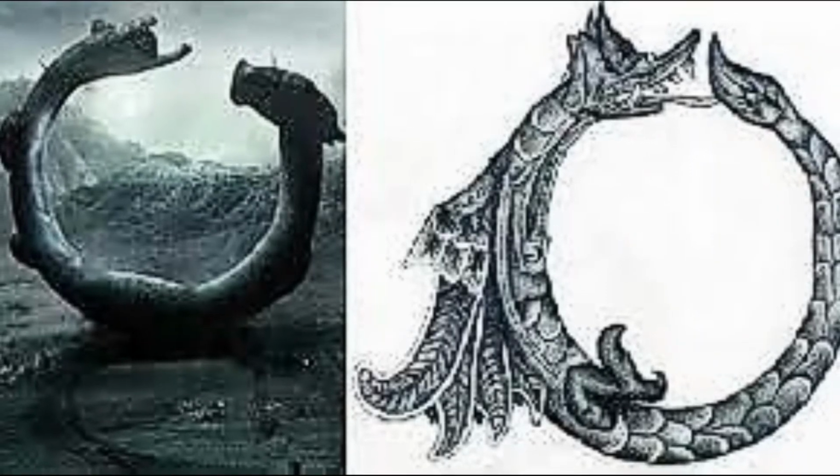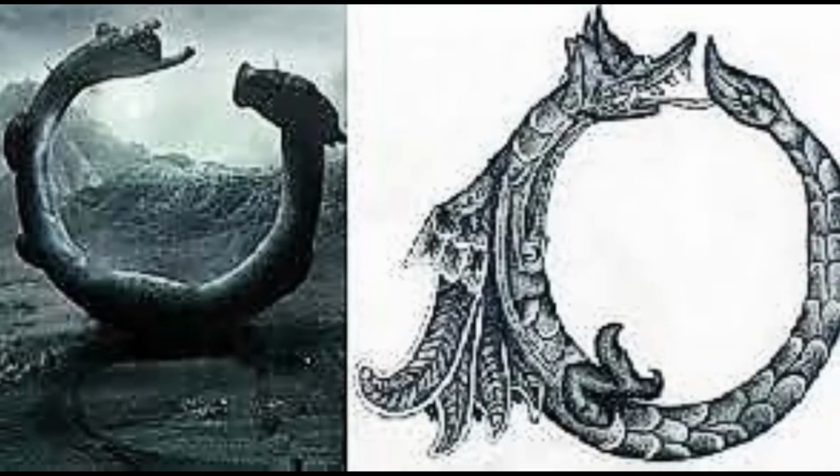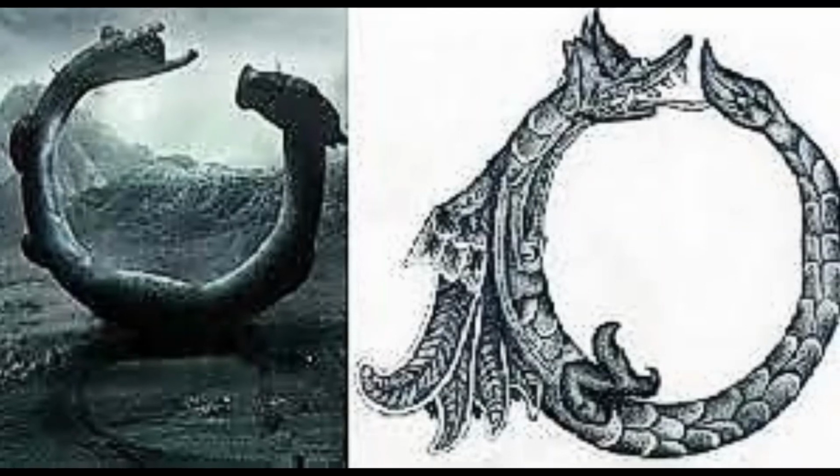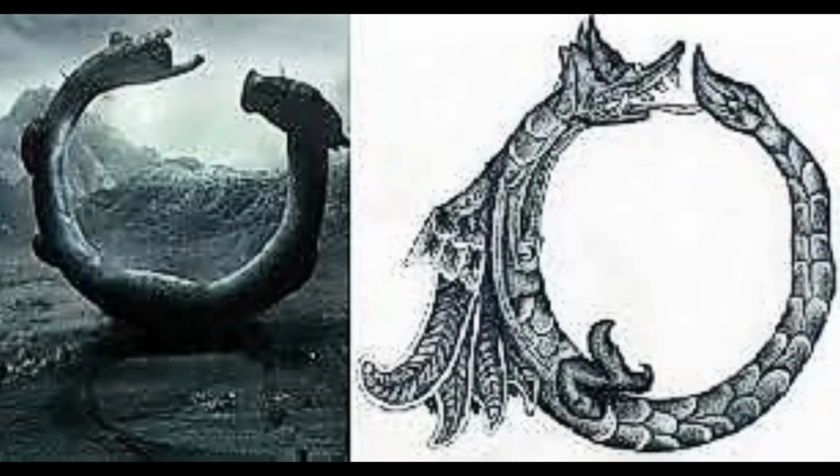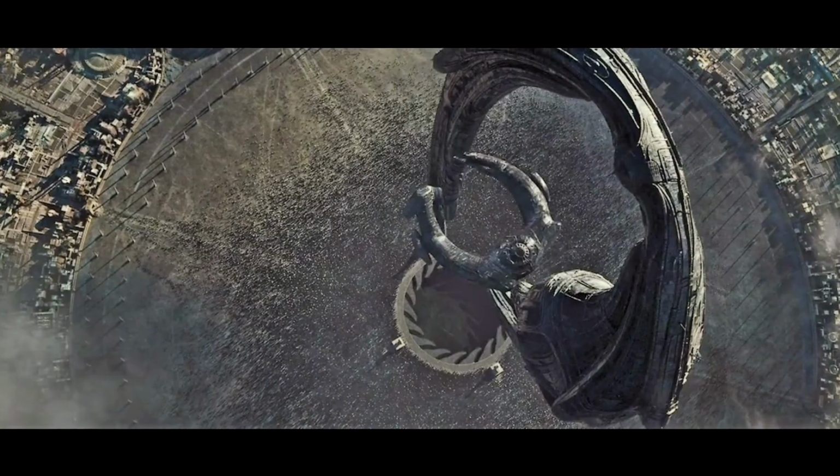The shape of the Juggernaut is strangely reminiscent of the Ouroboros, the ancient Egyptian symbol of a snake eating its own tail, a symbol of constant death and rebirth.